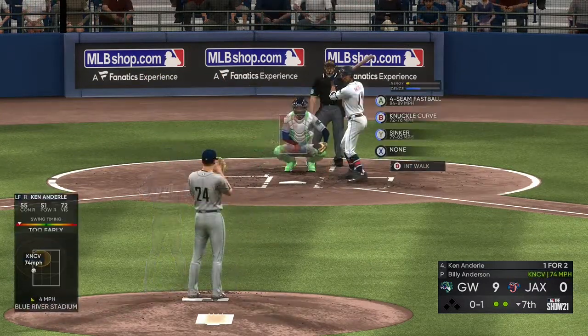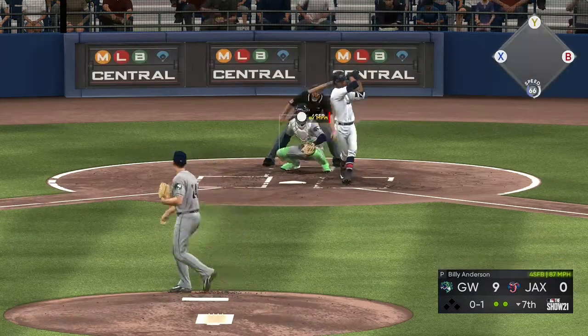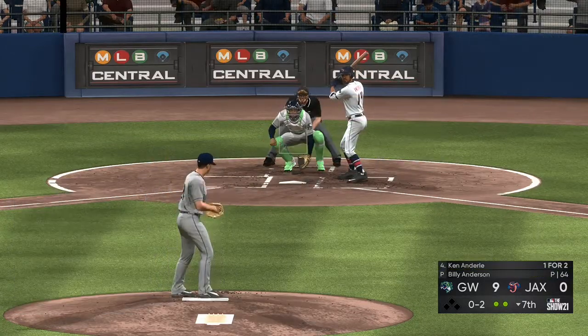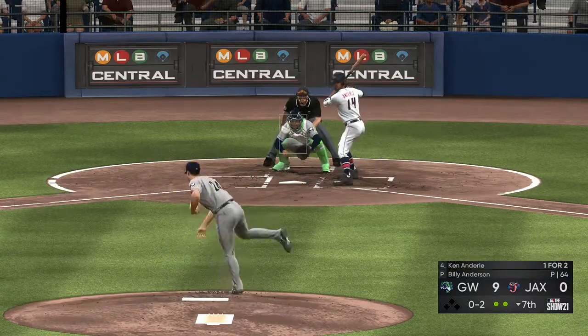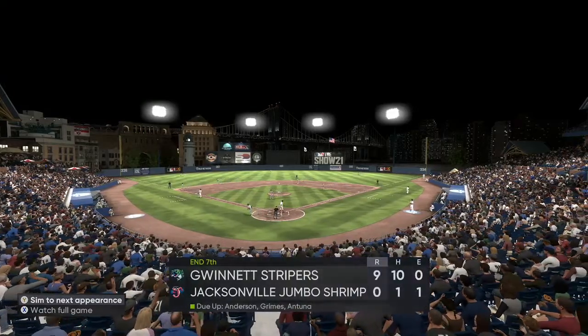In now, Ken Anderle. As with two away, he'll swing and miss at the first pitch. It's 0-1. He's 1-for-2 in this one. Hit well down the left field line, but back into the crowd foul. Boy, he's been great in this one. He's got him looking, and that'll do it. The inning is over.